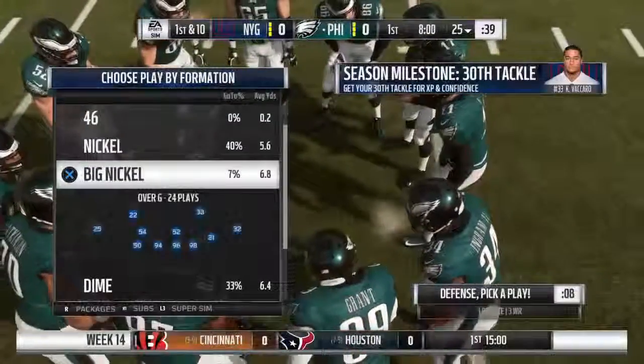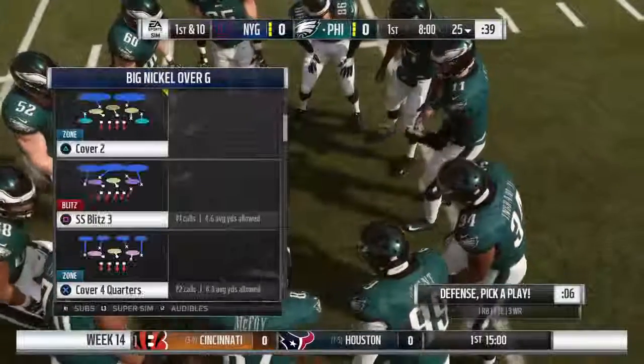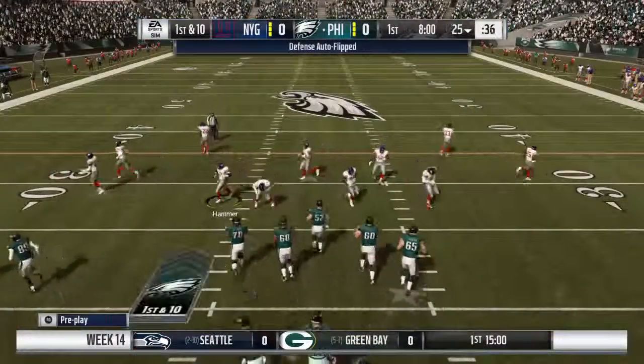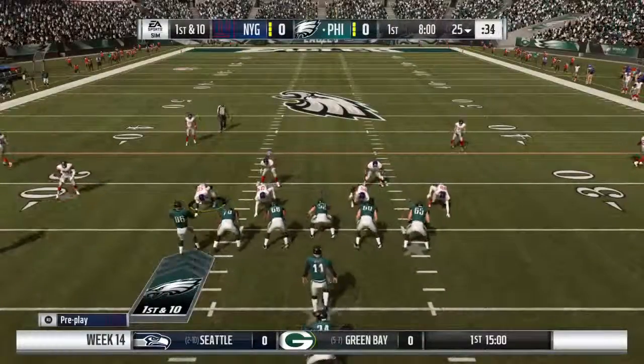But I thought there were a lot of positives in watching his game tape. I think he's close to putting out a good performance. Let's see if he can flip those numbers around in this game. And, of course, rally his team to a win.